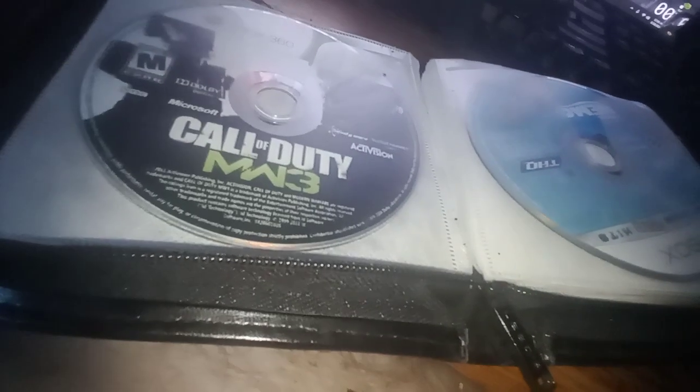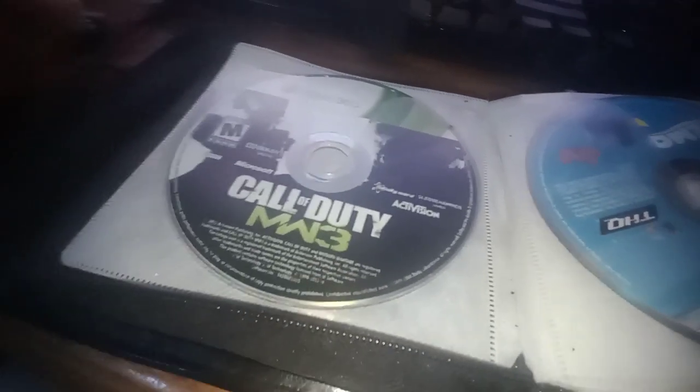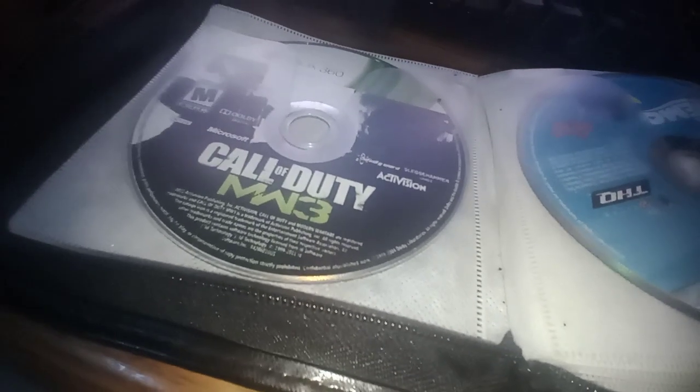Call of Duty Modern Warfare 3. I heard this was a pretty bad Call of Duty. Was one of the worst ones. But there's still some people who play it, which they still adore this to death. But yeah, it's an okay game. The maps are decent on it, but it's not like the new Call of Duties. They're movement-based Call of Duties.